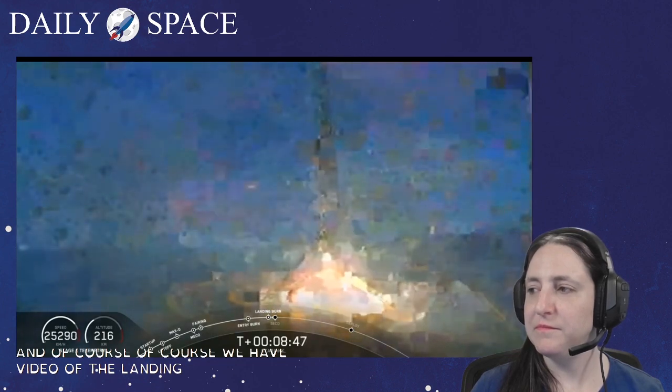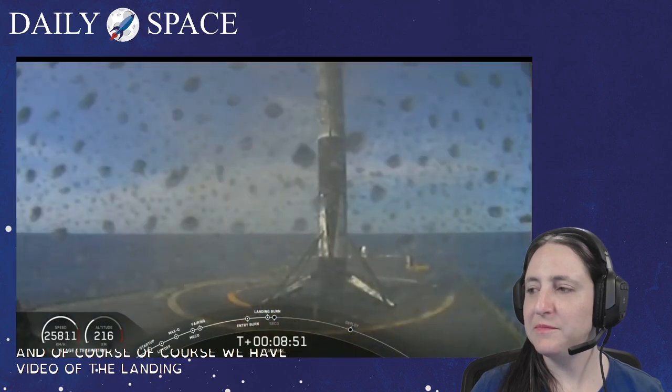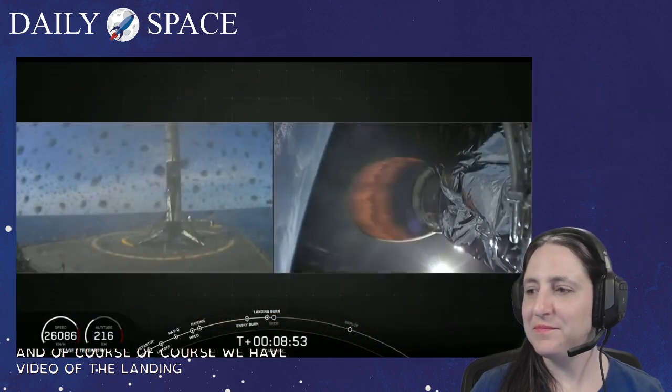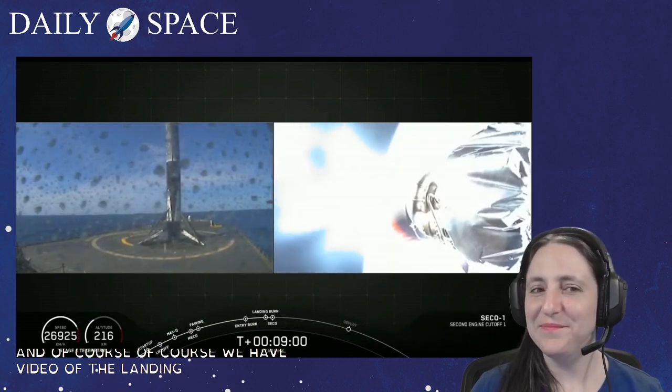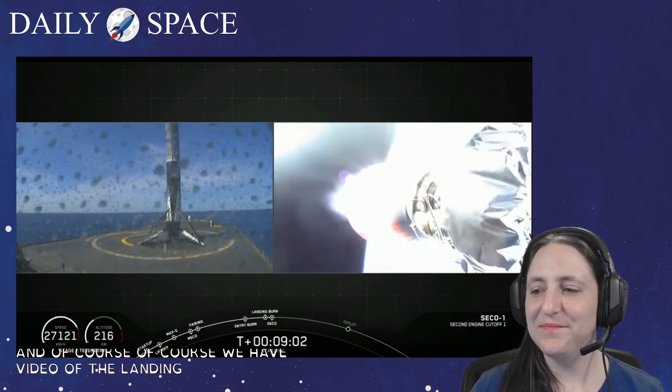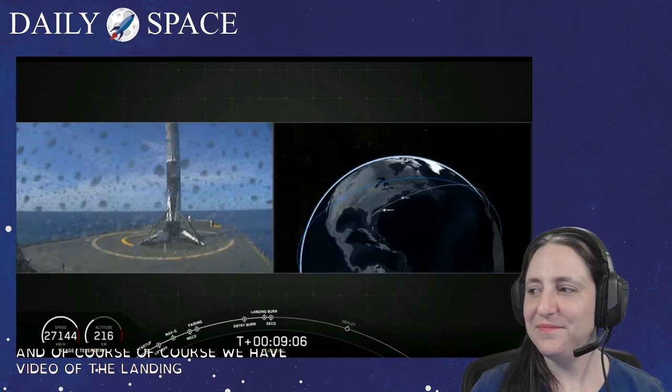Let's see. We have cheers. We have a rocket. Awesome. This is the 4th landing for this booster. And as you can hear, everybody here is super stoked to see it there. It's great. It's a gorgeous day. Gorgeous rocket.